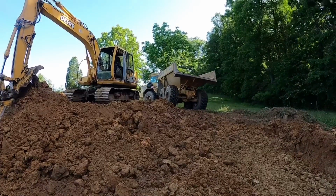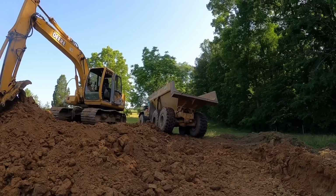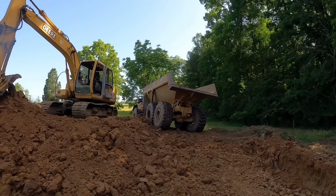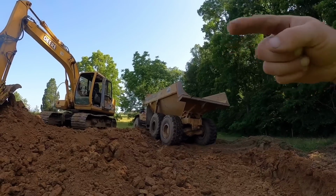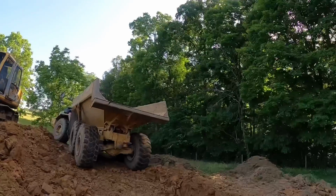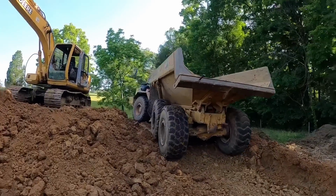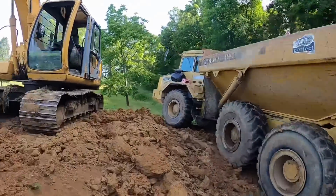I don't have my radio on me. There, he sees it. Cut her hard, Matt. Nope, wrong way. There you go. I have to admit, he's getting pretty good at backing the truck. Takes a little bit to get used to that girl, but he's getting the hang of it. He's probably pretty close right there. Let's see what happens.